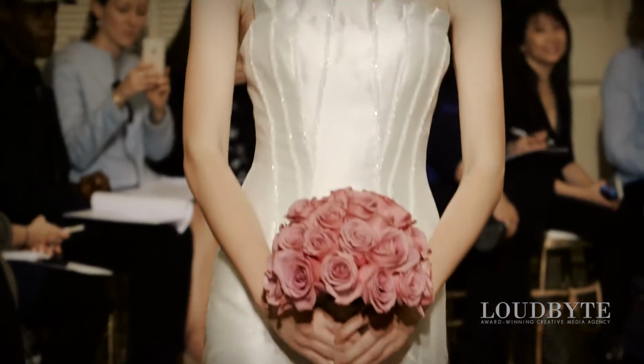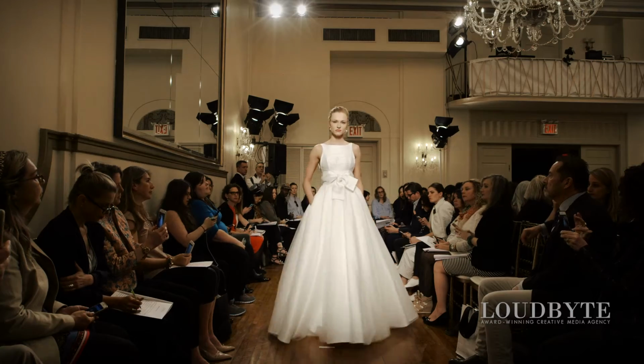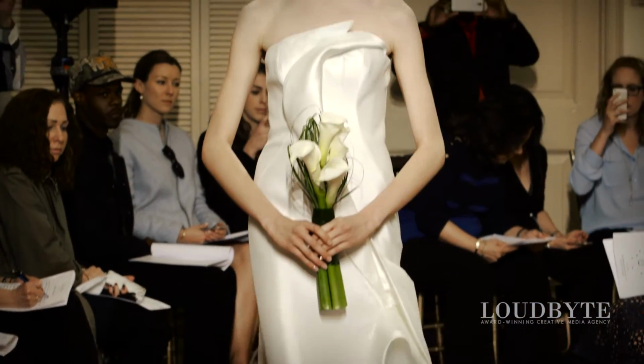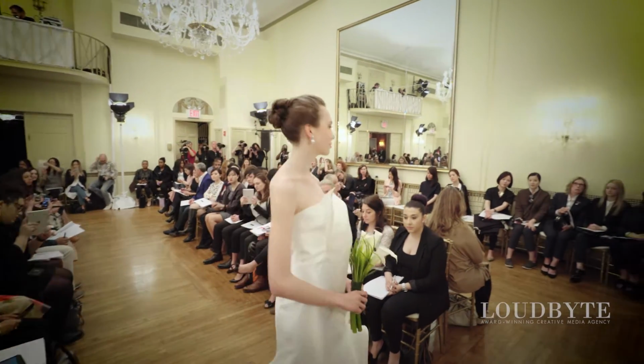Peter Langner bride really knows what she's looking for. She understands the quality. When you try on one of our gowns, you feel the difference. The first wedding gown we are showing today is a sculpture in fabric, in silk. It's a really quintessential Peter Langner dress.